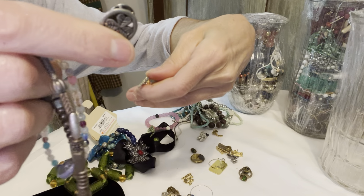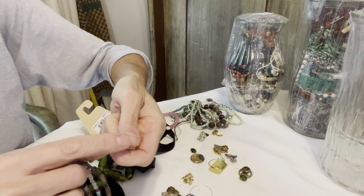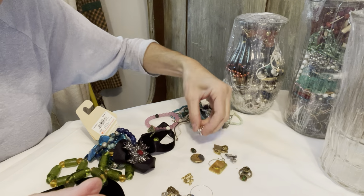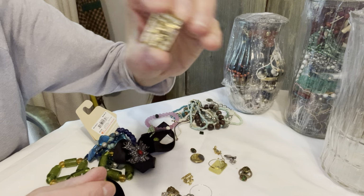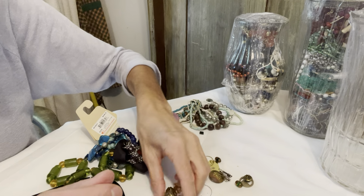So this one's proud to be Irish. Proud to be Irish. Okay, that's pretty cool, but not much I'm going to do with these. That's missing stones. I don't know. Little ballet slippers. I might just be getting into the other jars. That's a little bingo thing. Not too much there, so I'm going to push that aside.